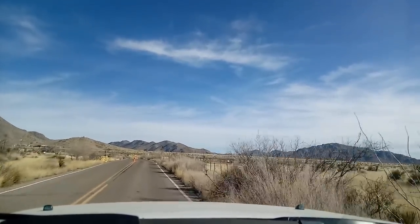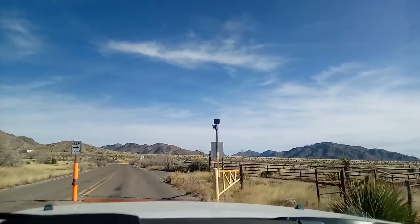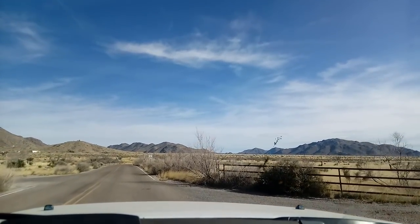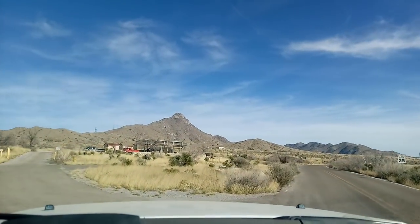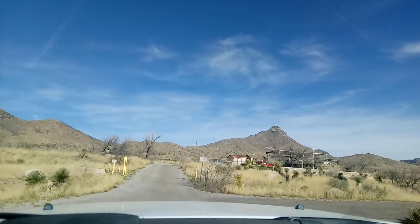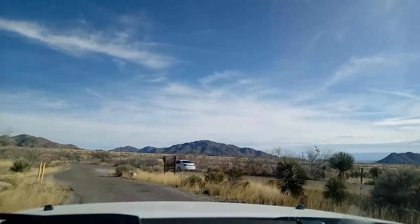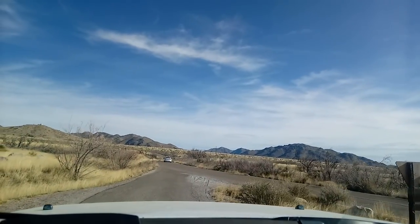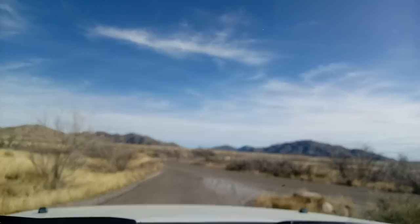I'm hoping I can get this turn for the water. I usually miss it. They have those little spiky things that if you come in this road going the wrong way, I'm going to get me some water. Here it is over here. They got one spigot for the whole park.